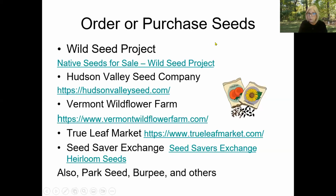To purchase seeds, of course, which you can do online, I particularly like the Wild Seed Project in Maine. So you need to look at what will grow in your area, what you need, and then you can go to this link. And by the way, the handout was there, I think, when you signed in, when you found the link to this presentation. The reason it's great for you to have my handout on your computer is these are live links, so you can use them all. Wild Seed Project is out of Maine, with a lot of wonderful seeds, all natives, and they harvest them themselves.